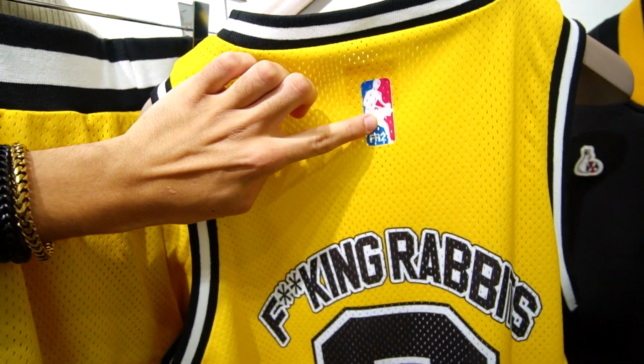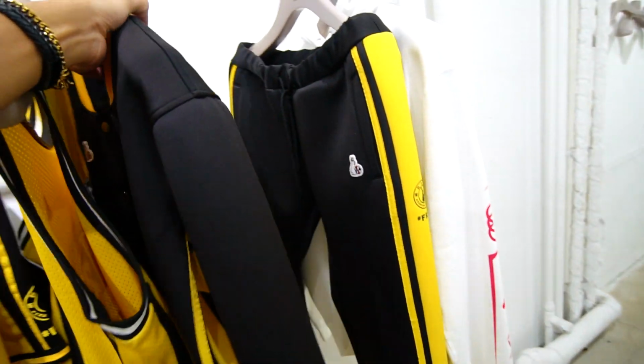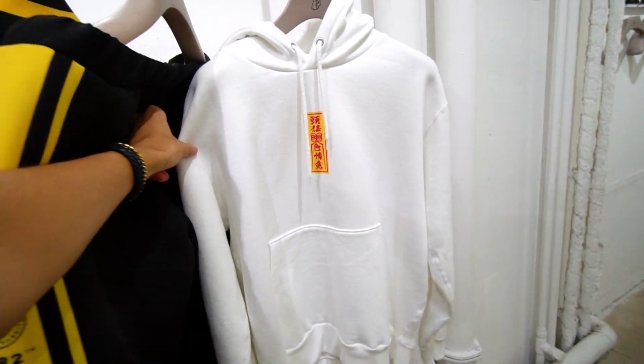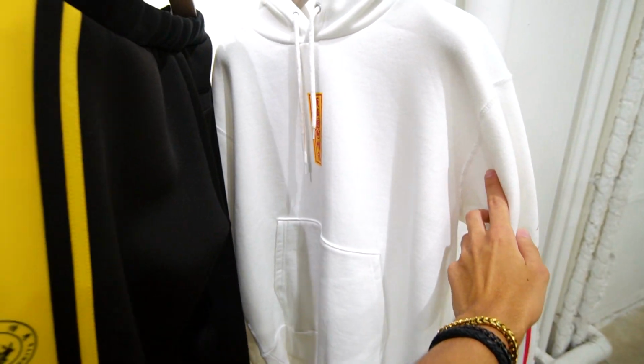Here's a look at the back logo of the jersey, and it's, you know, it's different. I've actually never seen anyone wear these pieces, so if I were to see somebody wear them, I'd know that they know their stuff and they know about their brands in Japan. With that said, that was a look at FR2. Hopefully you guys enjoyed the store. Now let's continue with some more shopping.